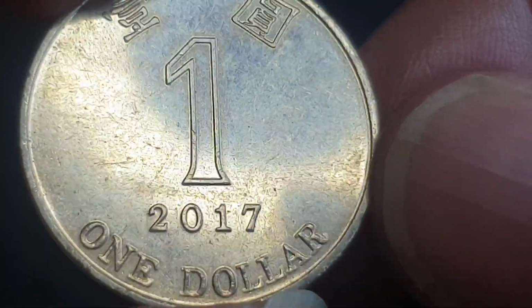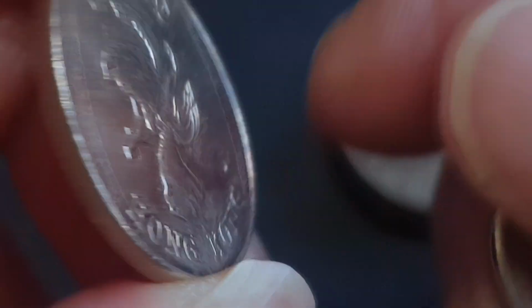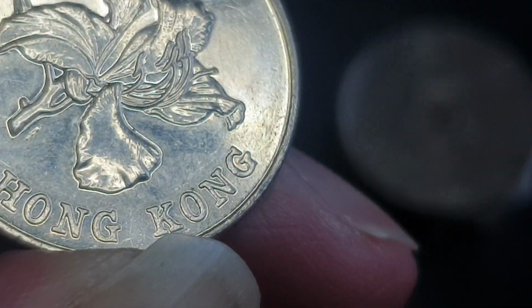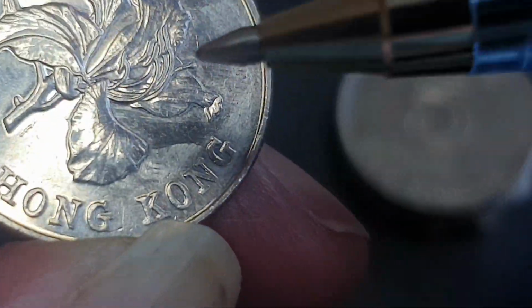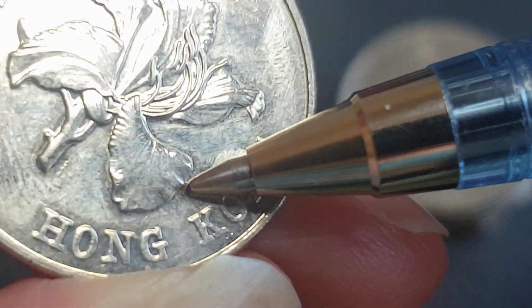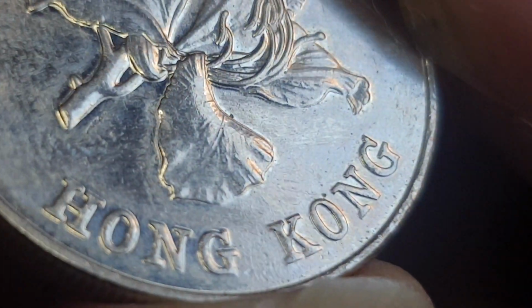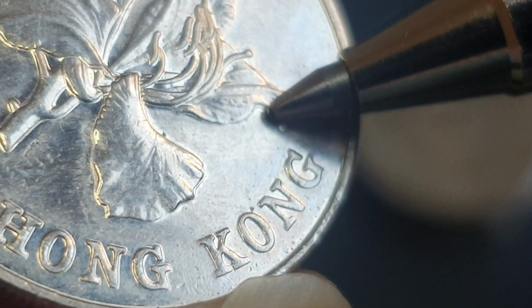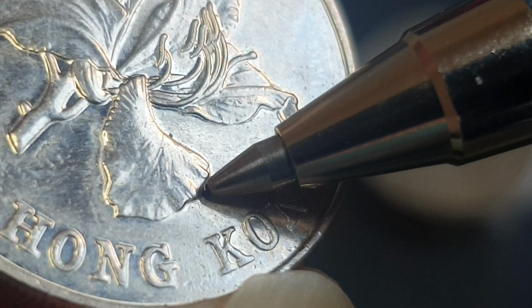So 2017 is a better mintage, a high quality coin. But this one also has doubling on the coin as well. It's a little bit hard to see. So we've got doubling over in this area of the flower. You can see the doubling.